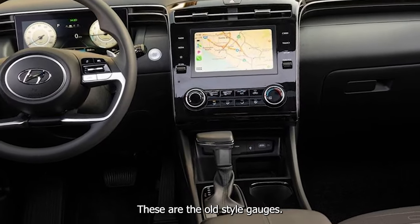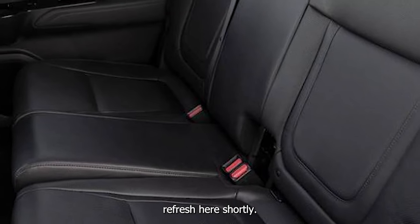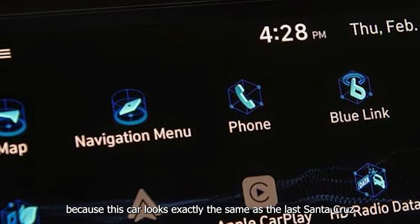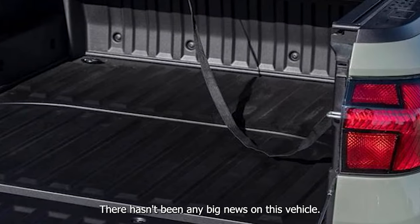These are the old style gauges. I have a feeling this Santa Cruz is going to be due for some sort of a mid-cycle refresh shortly. We'll get some new tech in here and everything will look quite new, because this car looks exactly the same as the last Santa Cruz we drove a couple of years ago. But that's not surprising. There hasn't been any big news on this vehicle.